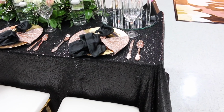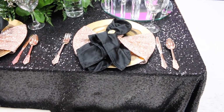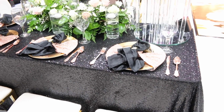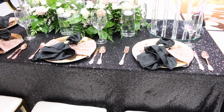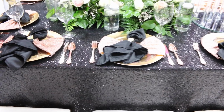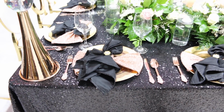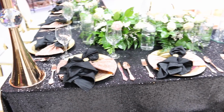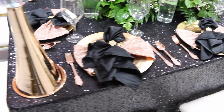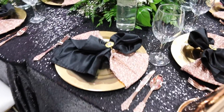Now my client absolutely loved black. She knew she was going to wear a black dress, and I knew that I needed to include black linens in order to bring the entire look together, because sequins in rose gold and blush pink can be a bit overwhelming to the eye if it's not done properly. And so for the two head tables, her name was Yolanda, her nickname was Lundy, and so I decided to create two L's to mimic her name, one on the left hand side of the room and one on the right hand side of the room.